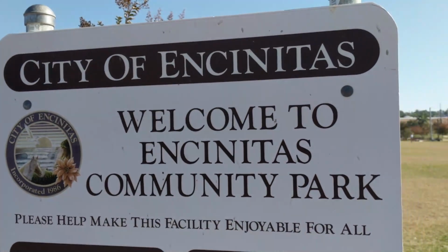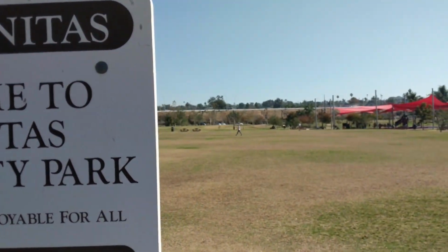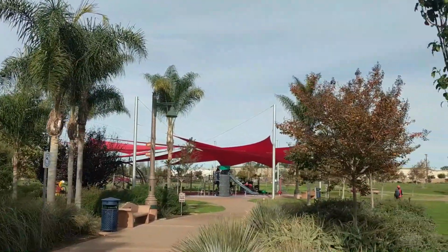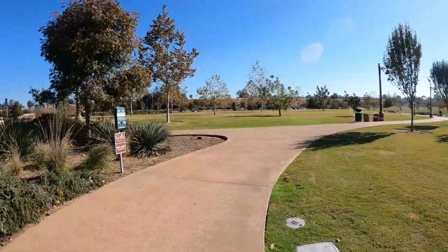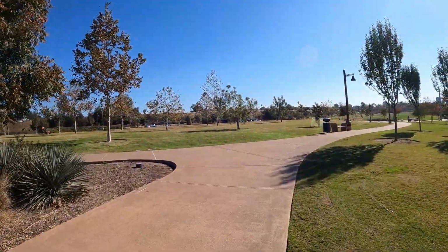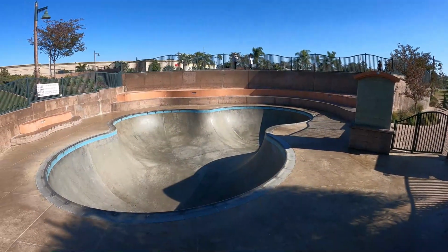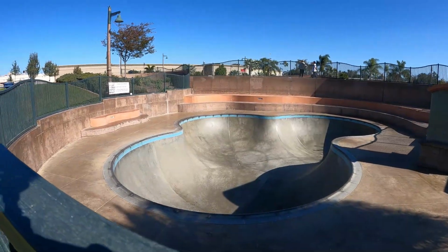Cruising through one of the best parks here in Coastal Encinitas. It's Encinitas Community Park, and this place is huge. It's got a really good playground, a ton of open fields to run around. They have soccer games out here sometimes, picnic tables all over, just a lot of open space. There's a lot of pathways around, so if the kids have scooters or bikes or anything, you can cruise around all those, which is fantastic.